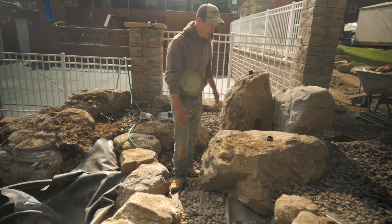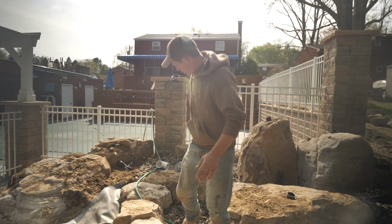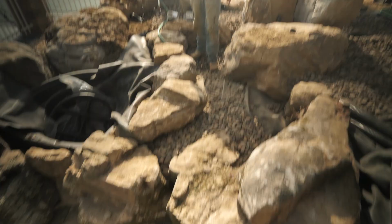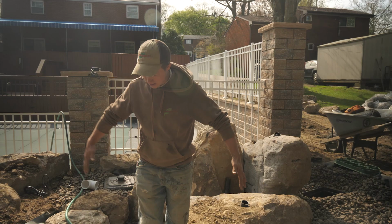So basically the basin liner overlapped down behind these framing boulders. So when water fills up, tomorrow we're gonna foam. It's gonna fill up into this pool, keep building up, keep building up, keep building up until it reaches the height of that spillway, and then it's gonna spill out. Basically what this spillway is, is a low edge in the basin liner. So when it fills up, this is the first place it's gonna go. It's gonna run out there.